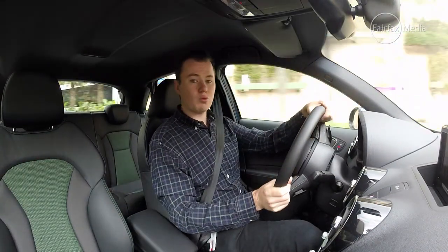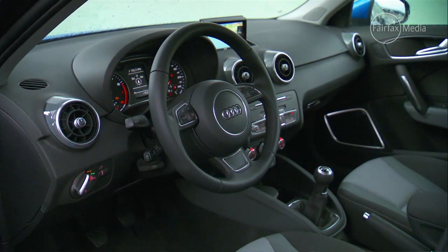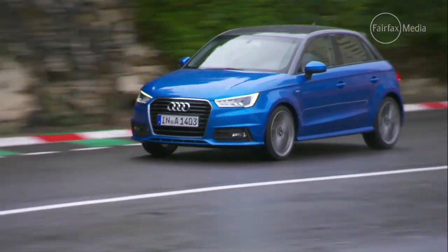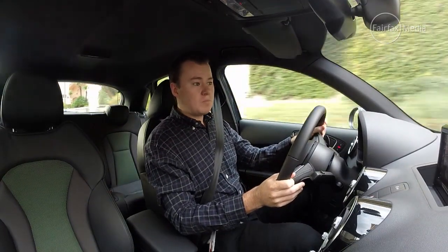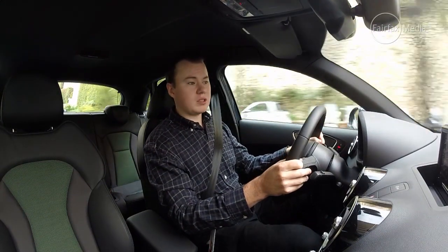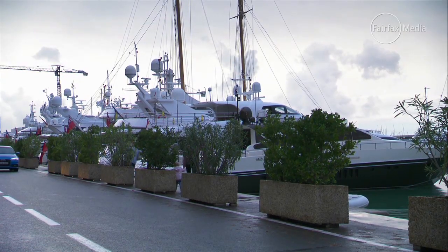It gives the range something a little bit more special, but without going to the extreme of the S1. The other mechanical changes include new electric steering, which helps reduce fuel consumption. But overall, it doesn't really feel very different. The electric steering is very well sorted, so it still feels like an Audi. It still feels like the A1 of old. It's not a radical change, so if it ain't broke, don't fix it.